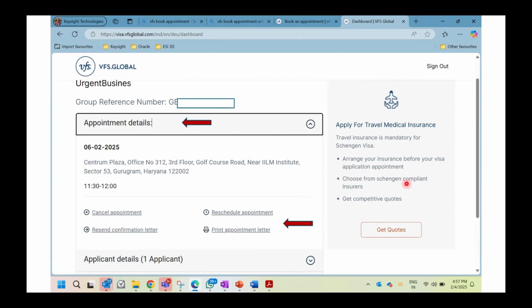You can get insurance at the same time or later also. Now let's say you've done two steps until now. You filled your visa application, you took the appointment, right? Now you have to complete your documentation. One important documentation is medical insurance.